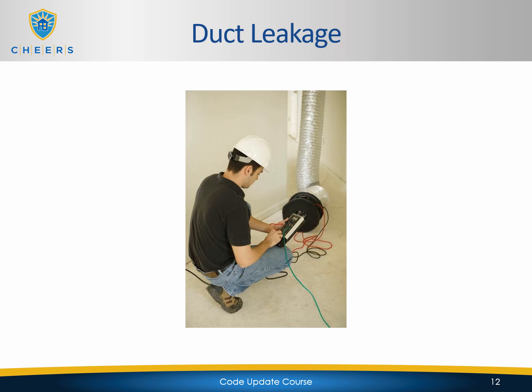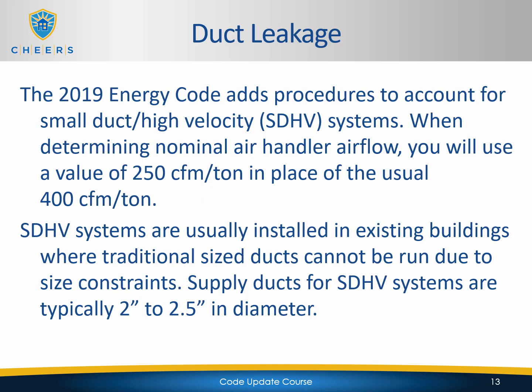Next, let's look at the changes to duct leakage testing. The 2019 Energy Code adds procedures to account for small duct high velocity systems. Now we're going to see these in a couple of different areas. So we're going to see it in duct leakage, we're going to see it in airflow, fan watt draw, the airflow requirements for refrigerant charge. So they kind of peppered these throughout the different ones where they would apply.